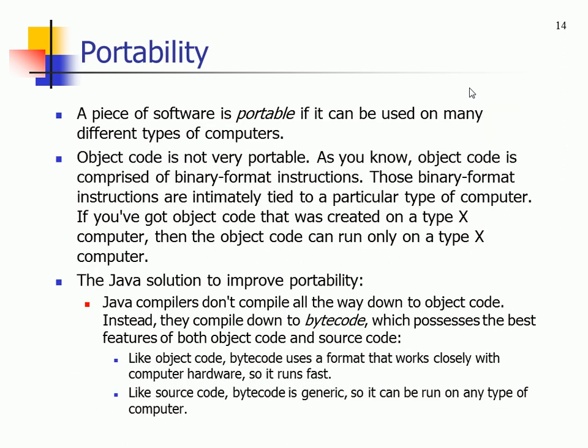Not very portable. It says software is portable if it can be used on many different types of computers. We talked about if we compile it with C on this machine, it's only going to work on this machine. Now, I grade 50 to 75% of my homework on a Macintosh at home. If we were writing in C or Visual Basic, could I be doing that? Nope. Not without Fusion or something else, because I can't run Visual Studio on a Mac, but I can grade Java all day long.